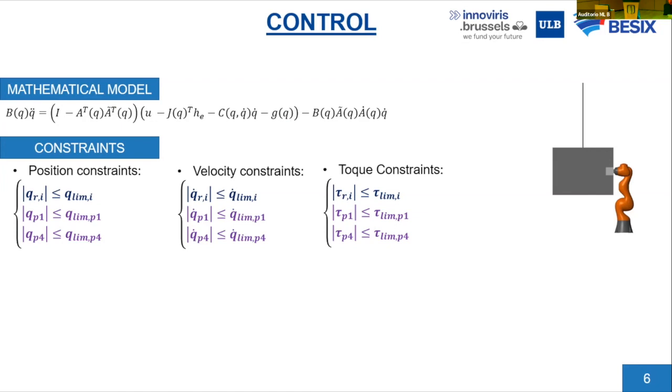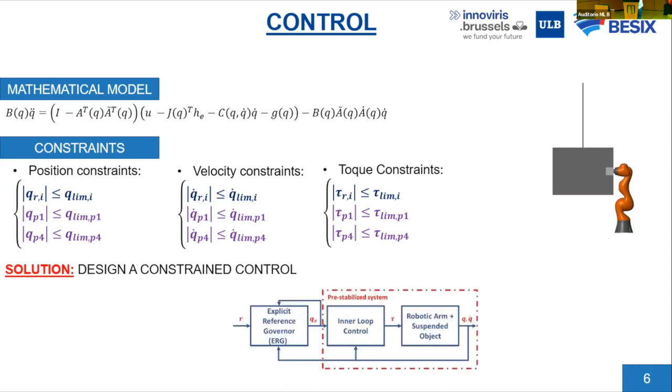These are for the robot, and in purple for the hoisting mechanism. Why torque constraints? Why do we have to consider also the torque limits? Because as I told you before, we have to ensure that during the positioning, the robot is not overloaded. So actually we know that the actuators of the robot cannot provide more than a certain torque. So we decided in our project to develop a constrained control scheme that belongs to the so-called theory of the explicit reference governor.